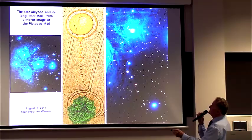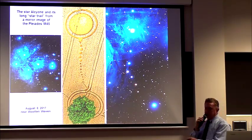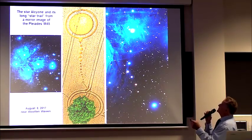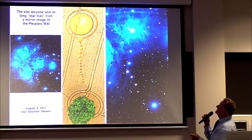There were 13 of these. And it was August 8th. The eclipse would be 13 days later on the 21st. So you see why they're 13. And I knew that immediately. And here's a tree of life, sort of, like we showed the tree of life. And it looks a lot like the star trail in the Pleiades coming off Alcyone, doesn't it?